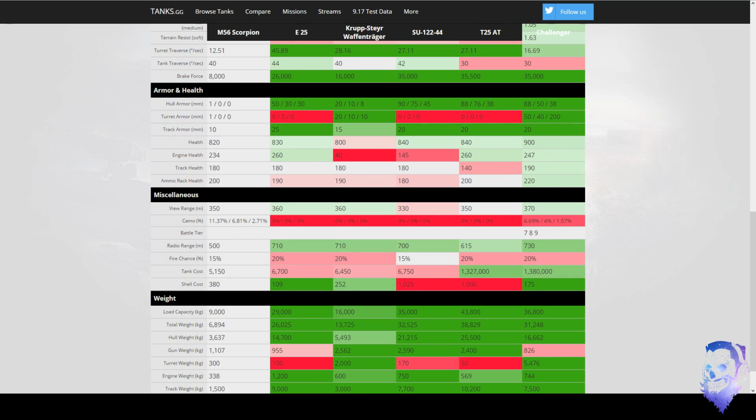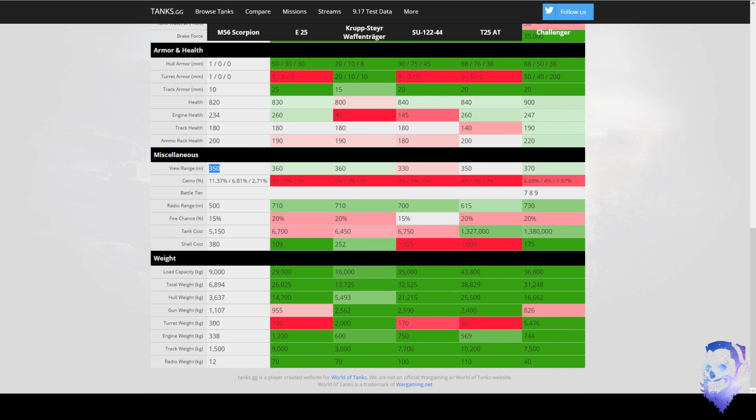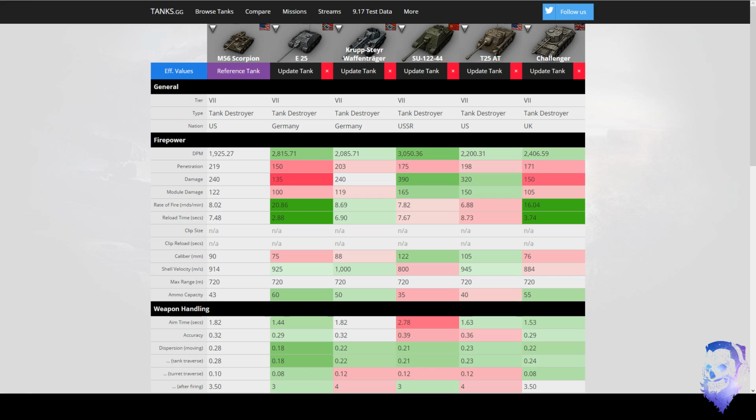What's also really disappointing is the fuel range. Now, I get that the fuel range is low on a lot of these things, but I think the Challenger has 370, and I think the Scorpion would have been really cool with 370 as well. I think it could use some buffs still. Overall, it's an average tier 7 TD.